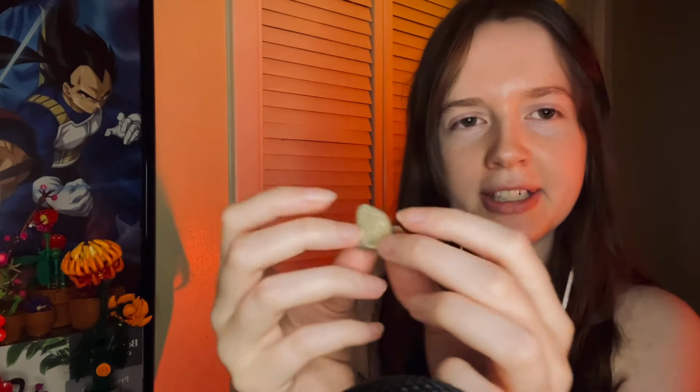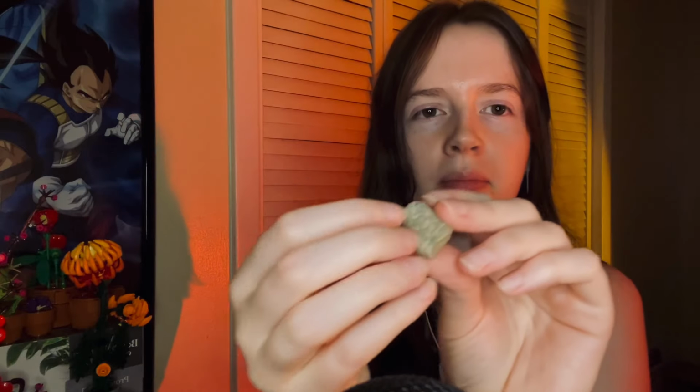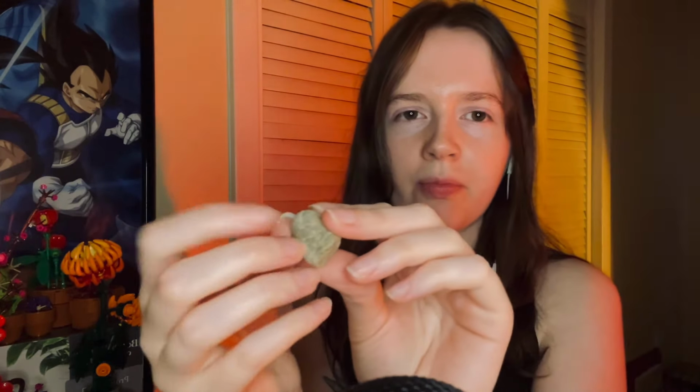Do you think this is chocolate? Or do you think this is a real rock? What do you think?